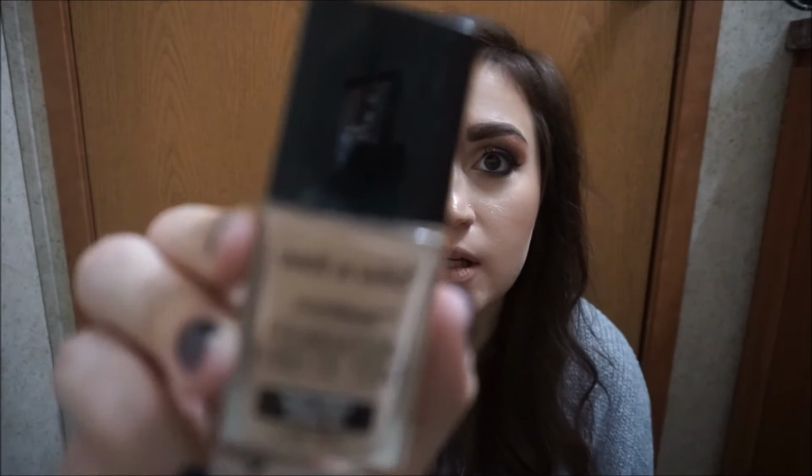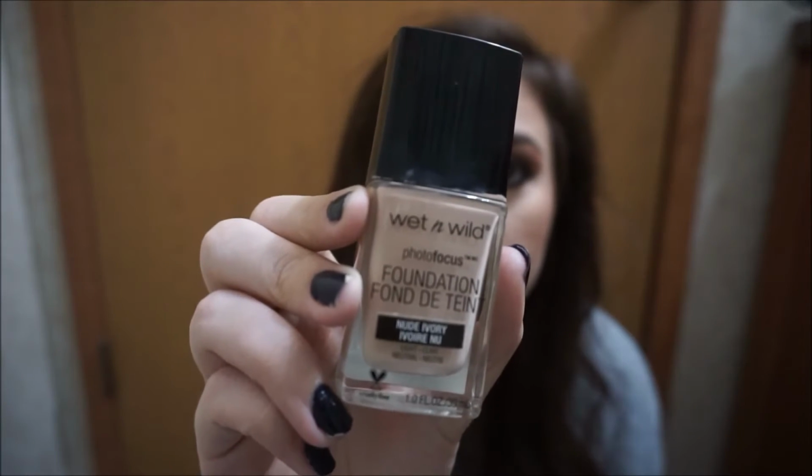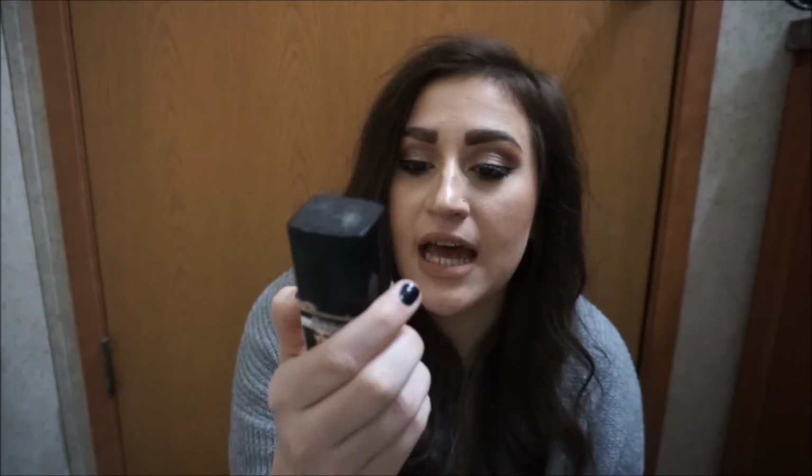I have a few foundations to mention. Sorry if they look a mess, because I use them. The Wet n Wild, can we get this to focus? There we go. The Photo Focus Foundation. I use Nude Ivory. This is very nice. But the only problem I have with this is the smell. It smells like, how do I explain it? Like paint thinner, which I've heard other people say too, so I'm not the only one that thinks that. But this is a very nice foundation.